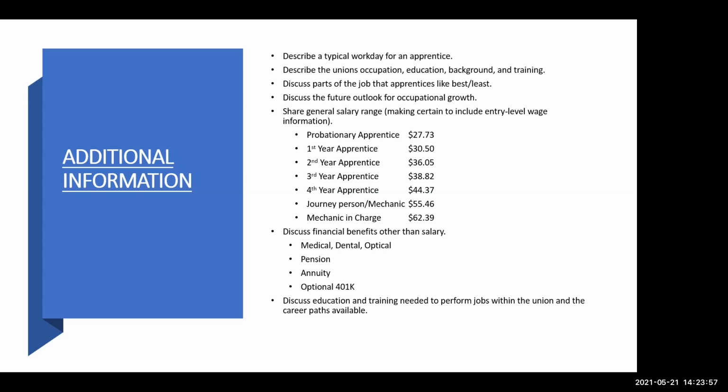So, discuss education and training needs. I think I've covered that in the career paths. These are some of the things that I'm typically asked during job fairs. So I put these up just to give you a bit of a visual of what people typically ask me when I venture out to these job fairs.